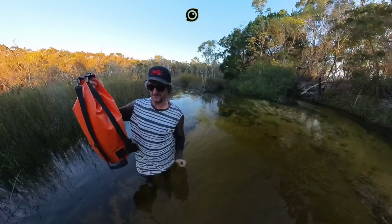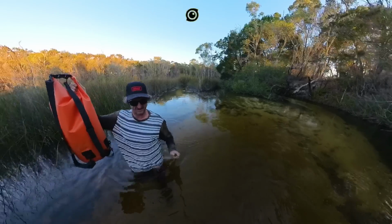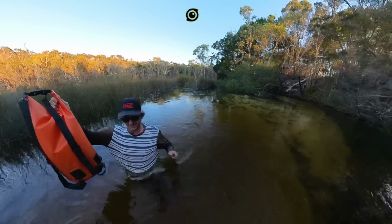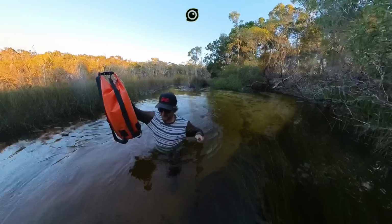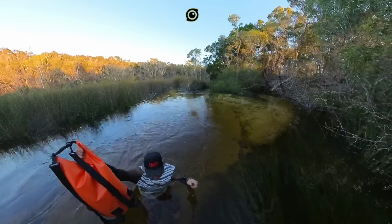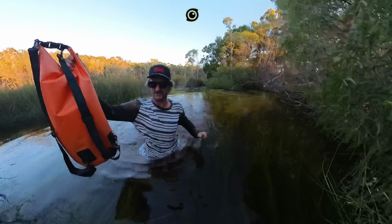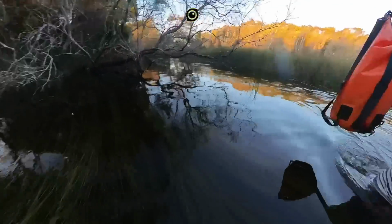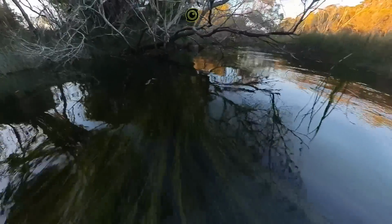Don't know if this bag's completely waterproof. I've got my drone in there, so I'm just going to hold it above, and we'll go down. Whew, it's pretty cold. I will tell you that. It's coming straight out of the ground, this water, so it's pretty cold. But as soon as I'm here, I might as well go right in. Whew, it is freaking freezing. It's amazing though, look at this. Look at these, looks like hair. Wow.